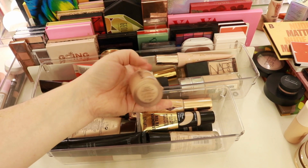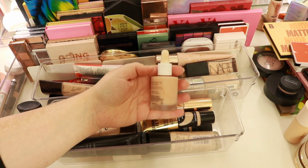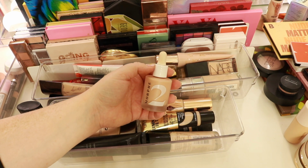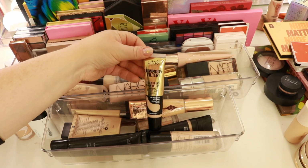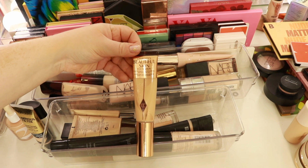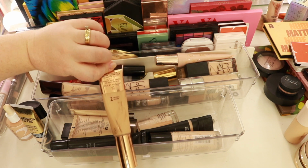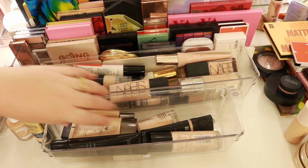Morphe, what's this called? Hint of Marshmallow. It's called like this Hint Skin Tint. Really nice, affordable, light, dewy foundation. Luminous Filter from Ulta 3 I will keep. Beautiful Skin, I was a little bit underwhelmed just because everything's so yellow with Charlotte Tilbury. I have the shade 2 Neutral and it's still quite yellow, but I will keep it.